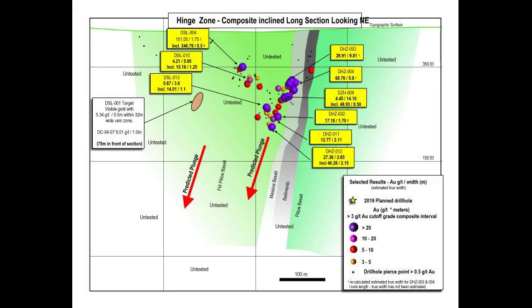Some of the drill results that we came out with afterwards included DSL-004, which was just under 350 grams per ton gold over about half a meter, and DSL-13, which was about 14 grams per ton gold over a meter. And you could see that we began following up with deeper drilling in the original Hinge Zone area. This included 27.36 grams per ton gold over about 3.5 meters, including 46 grams per ton gold, about 1.5 ounces gold, over just over 2 meters.